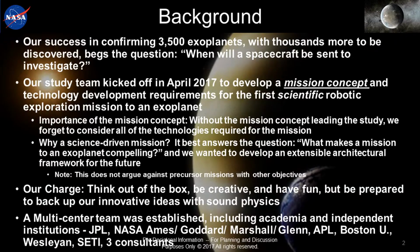So our charge to the team was think out of the box, be creative, have fun, but back your ideas up with sound physics. We ran in think tank mode because we really had no funding. So we'd meet every week or every other week for about an hour and discuss different topics: propulsion, power, navigation, communications, that kind of thing. We took a look at different mission design techniques. Do we do a fast flyby? Do we brake at the target? We talked about, well, is it okay to just slow down but still fly by?